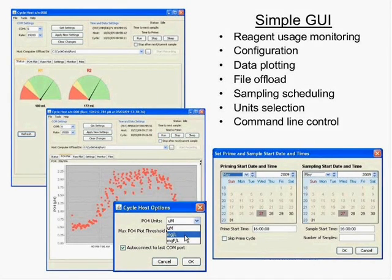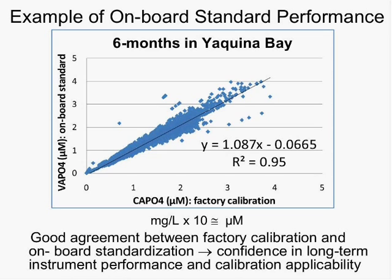To provide more confidence in the data that's collected in situ, one of the reagent cartridges, the blue one, is a Hach NIST traceable check standard. This can be programmed by the user to be used as a diagnostic tool to evaluate how Cycle is performing. What we're looking at here is over 6 months in an estuarine setting, the same Cycle, just with the 1,000 sample field service. We compare our factory calibration with the phosphate determined based on doing a standard addition with that NIST traceable standard. And what we find is excellent agreement, which in situ gives you good confidence in the long-term instrument performance.